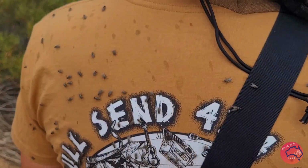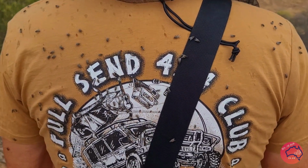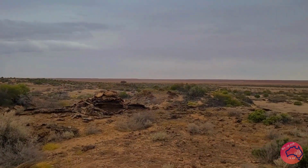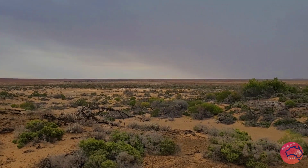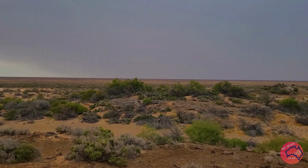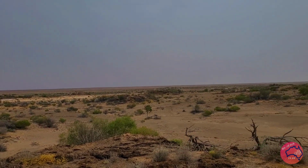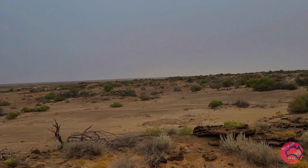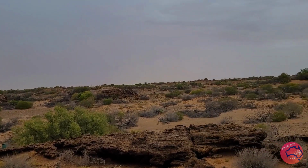This is why we wear fly nets. Oh my god. We're up on top of one of the mounds. Old spring. Dead one obviously at the moment. This is out the back of Strangway Springs. Old sheep station and telegraph station.